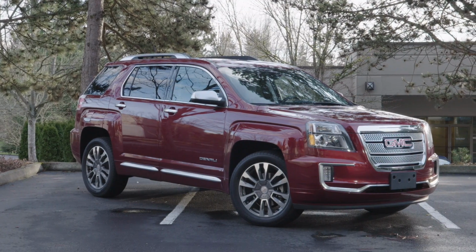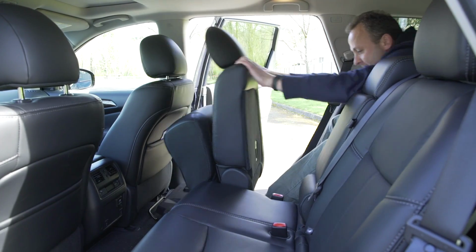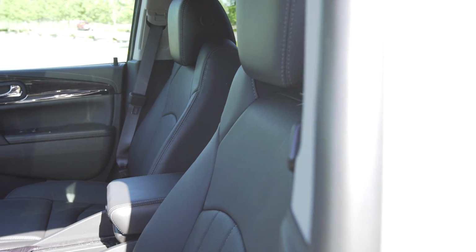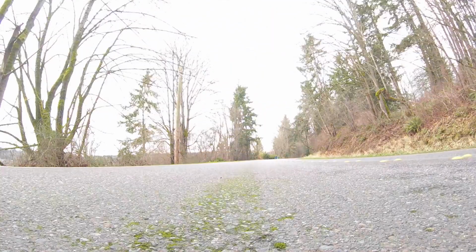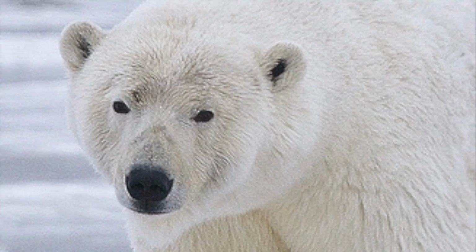Deep down inside, what people really want are large SUVs that can fit a family of 4 plus their friends. They may not get great gas mileage, but they're comfortable, capable, and right now, gas is cheap. As for the polar bears, I bet they're smelly anyhow.